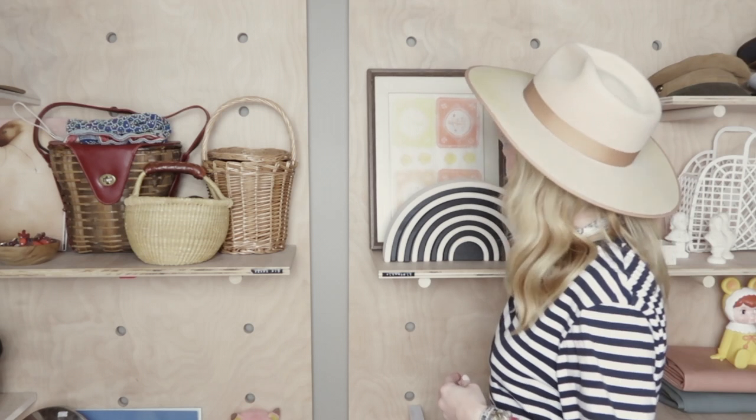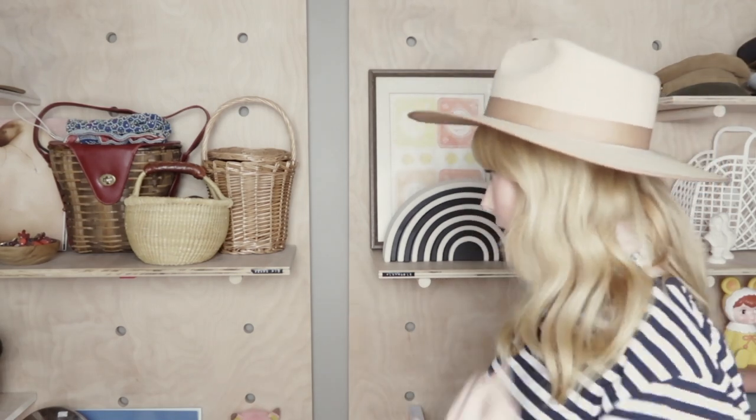This one is really cute. I think I found this for like $11 at a store. It was on sale, but it's really cute. It's from the 70s. Vintage art is always a good go-to, because then you're guaranteed to know that nobody else is going to have that piece of art in their house, more than likely.